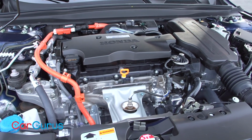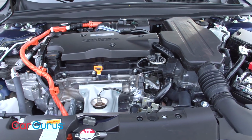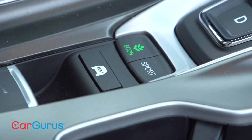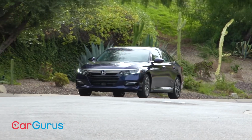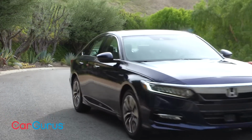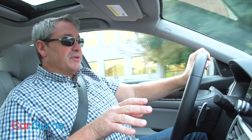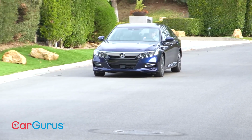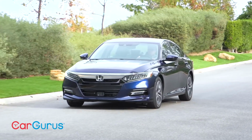Instead, one electric motor serves as an electricity generator and one serves as a propulsion unit. Depending on the driving mode and powertrain requirements, the gas engine and the two motors work together to deliver a combined 212 horsepower. The propulsion motor produces 232 pound-feet of torque. If all of this sounds complicated, it is, but know that the end result is a mostly seamless driving experience. Power and acceleration are in plentiful supply, and the Accord Hybrid can operate at low speeds in pure electric mode.